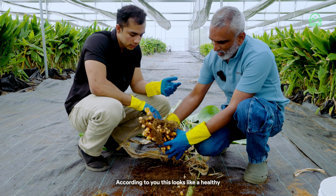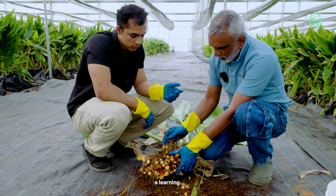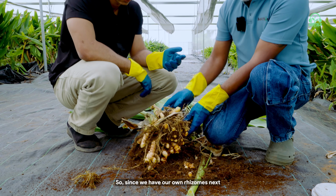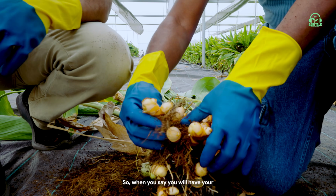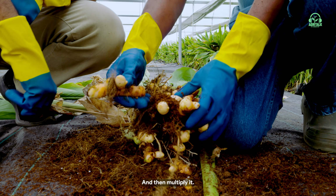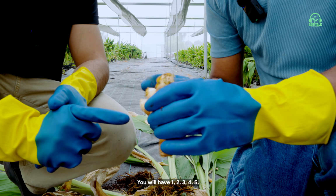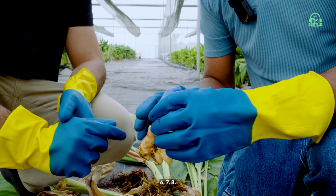According to you, this looks like a healthy amount of rhizomes size. Yeah, this can go up maybe every year as a learning. So since we have our own rhizomes, next year I'll have a typically... So when you say you'll have your own rhizomes, you'll take one of these itself. Exactly, and then multiply it. Typically I'll keep this as a planting material. You will have 1, 2, 3, 4, 5, 6, 7, 8 eyes are there.